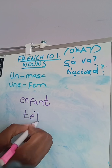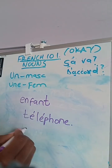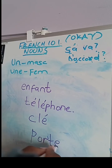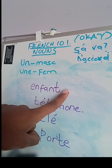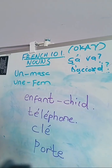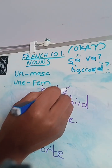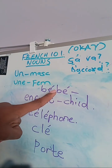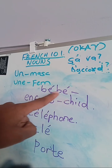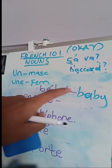So this one, all of you, if you're an English speaker, I believe you know what this is. And this is, if you're an English speaker, you can guess. What do you think this is? So this one is a child, okay? A child. And actually, we have this. Baby. So a baby is bébé. Are you seeing the accents?